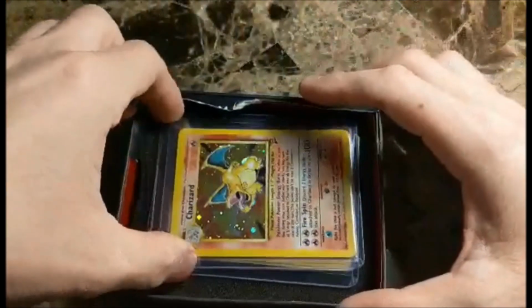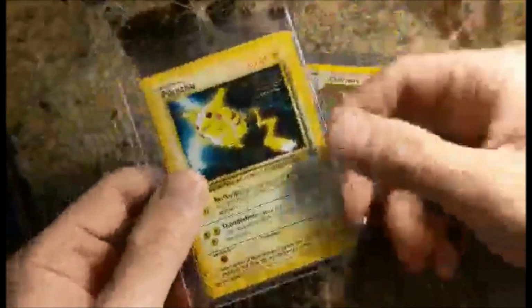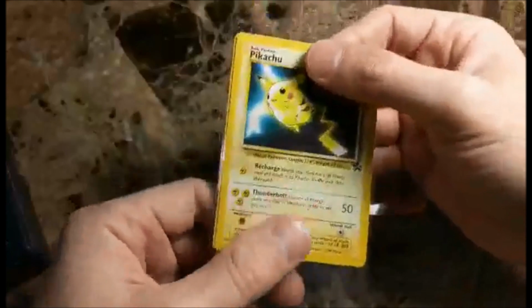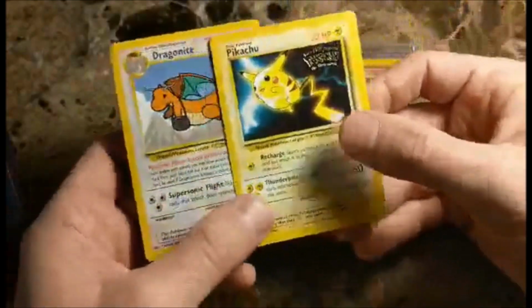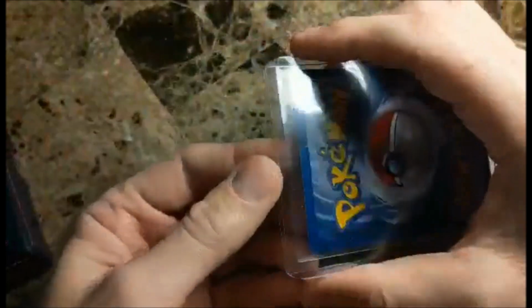Okay, this is a base set 2 Charizard that I picked up, and it looks like they added a few bonus cards in there. I think these are from the original movie. Pikachu and Dragonite. Very cool promotional cards. Looks like they're pretty much in light play condition. But they were freebies, so I don't mind taking a couple extra free cards. Let's take a look at this Charizard base set 2.